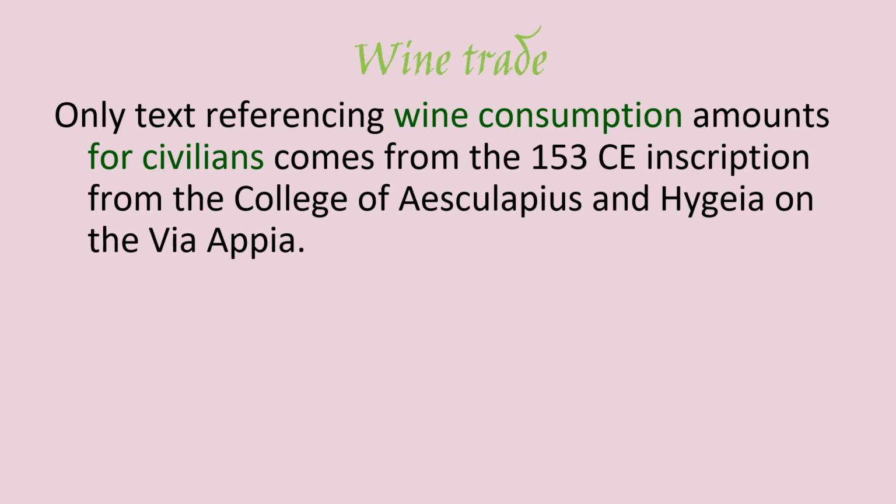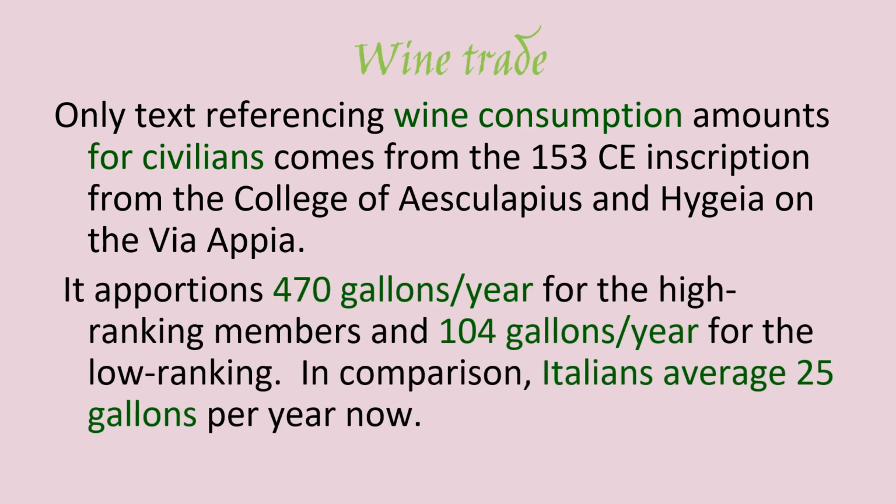The only text that mentions specific amounts for civilians comes from the 153 CE inscription from the College of Aesculapius and Hygeia on the Via Appia. And of course this would be people who were healthy and wealthy, with Aesculapius and Hygeia, the medical god and goddess. So how much does it say? Well, it says that its members would get 470 gallons per year for the high-ranking ones and 104 gallons per year for the low-ranking. It's not clear whether that's for that member's sole consumption or for his household, but that's still a pretty good amount, especially since the average Italian now drinks about 25 gallons.